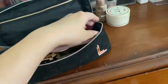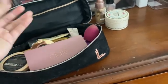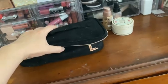that way I can have time to dip into everything and not just grab this eyeshadow palette once a year. So I'll put it in here, keep it in here for about 1 or 2 weeks until I get bored of it, and then I will switch it out. So this is my everyday makeup bag.